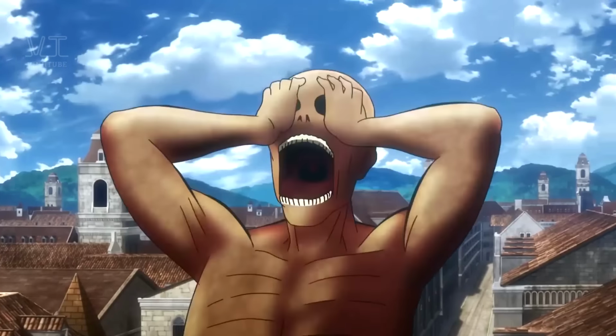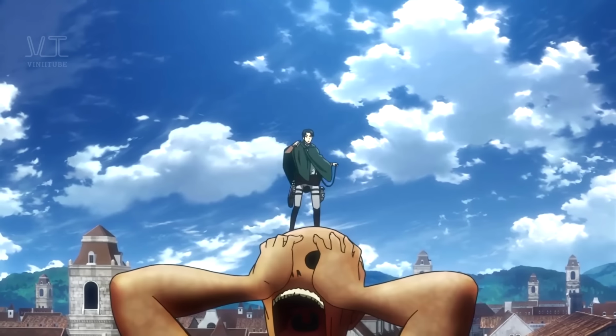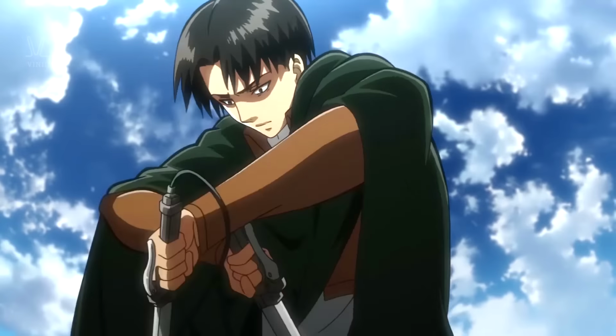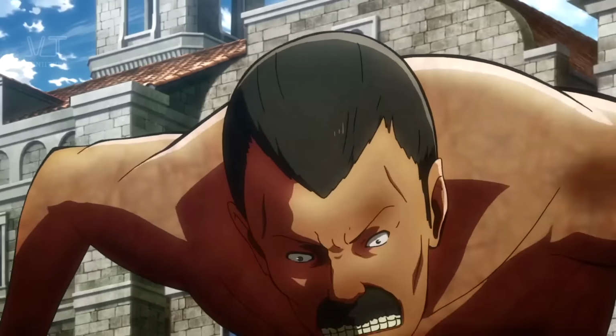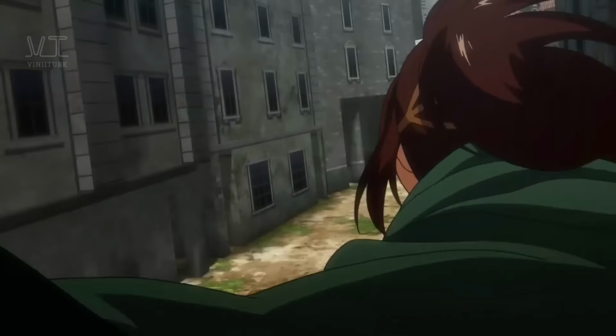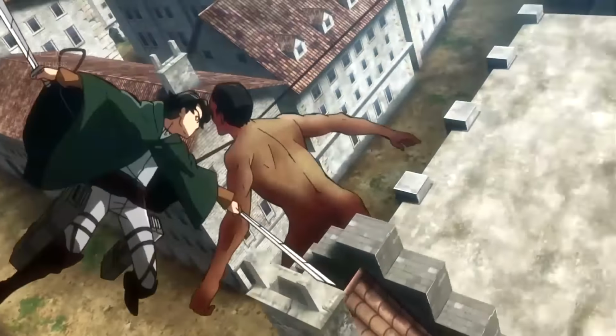Taking our 10th spot is Levi's introduction in Season 1. Now, we all know how much character introductions matter in anime, especially in a series like Attack on Titan. Let's admit it, Season 1 was like the Game of Thrones of anime. You've got new character faces popping up here and there, and then all of them being killed off just like that. So how do you make an excellent first impression? By showing you stand at the top of the hierarchy in terms of power.